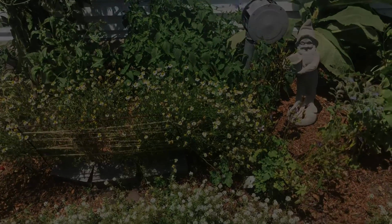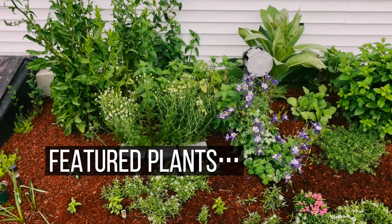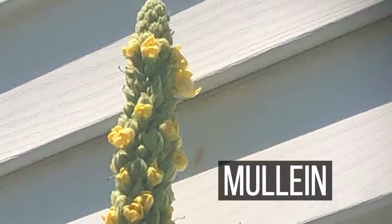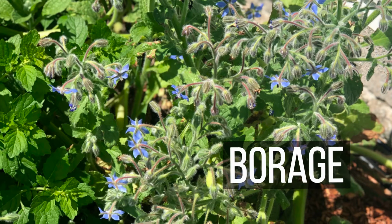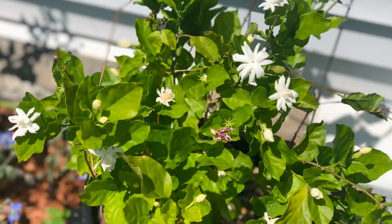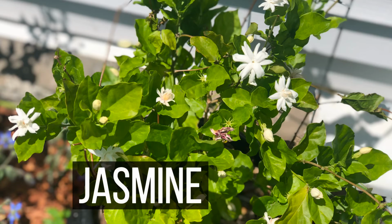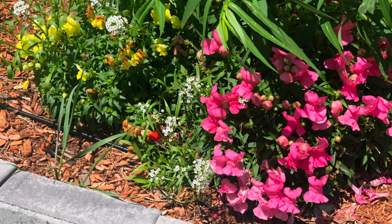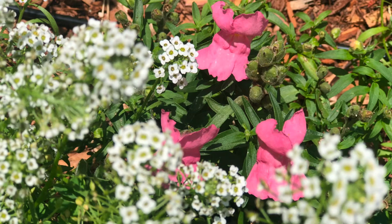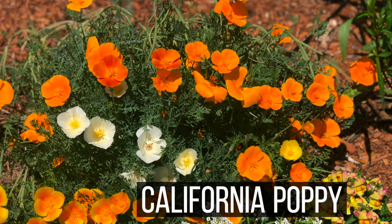Now we're going to move on to our featured plants and talk about them individually. First up, chicory. Used as a coffee substitute, you dry the root. Mullein can be smoked or made into a tea, great for coughs and congestion. Borage, used for fever and depression. Jasmine, good for a liver detox and raising libido. Snapdragons, great when used as a poultice for hemorrhoids and other inflammation. California poppy, obviously, used as a sedative and for pain.